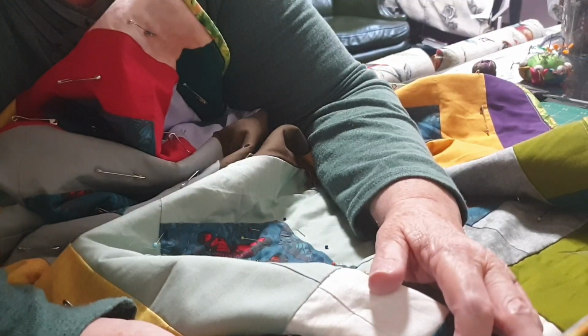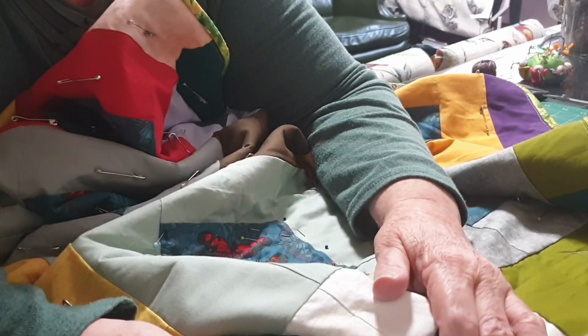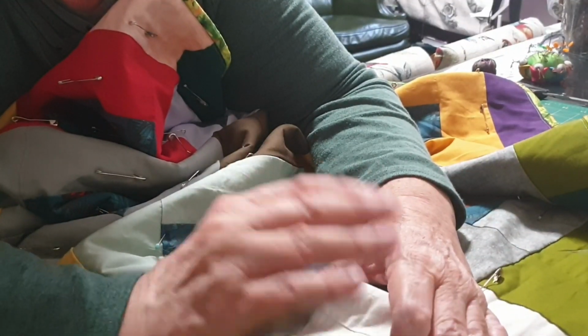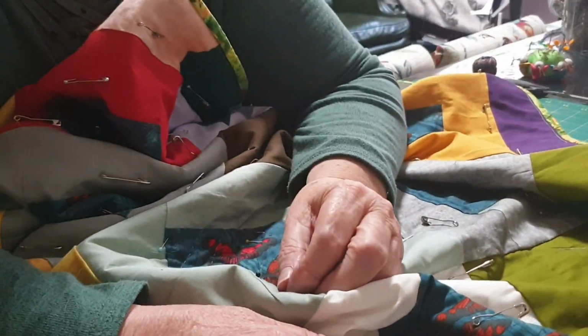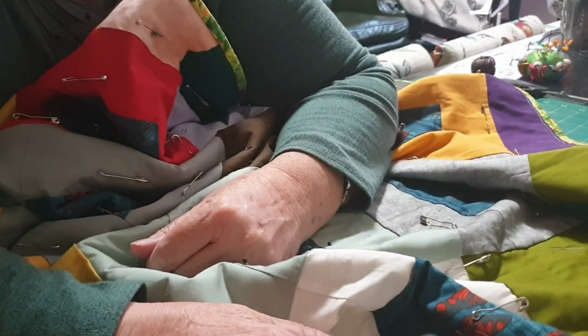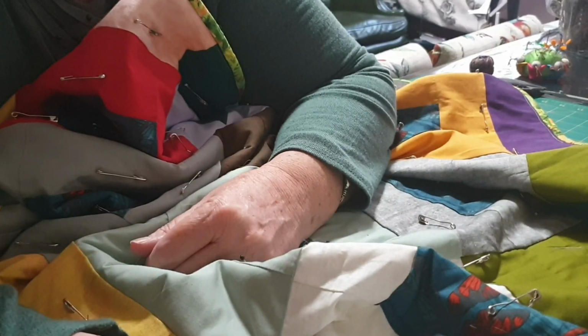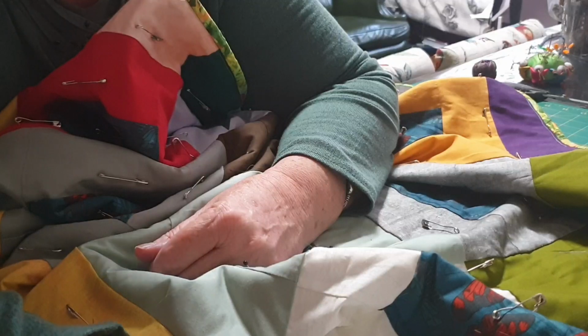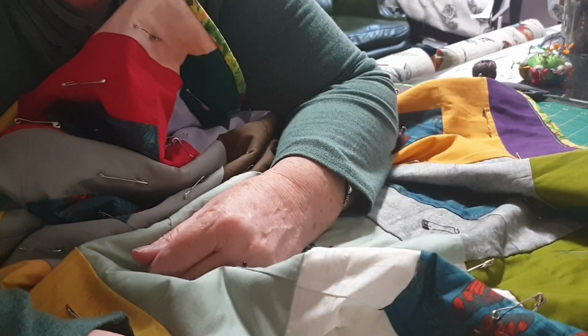My friend Judith does, but traditional quilters, I think, had it on a big frame where they could all help and get the job done really quickly, and then put the binding on. Everybody must have been really happy when Singer invented the sewing machine. I would be very happy.